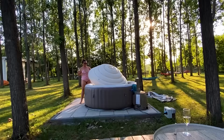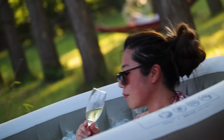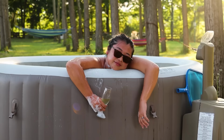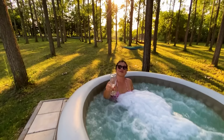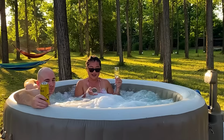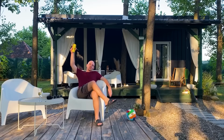Going in a hot tub on the hottest day of the year, mind you. With a glass of champagne. You actually look so cool right now. Too much. Are you breathing? So relaxing here. So nice. All right, Ivana finally convinced me. It's nice. It's not hot, it's kind of refreshing. But I'm a beer on the patio kind of guy.